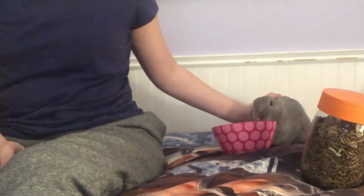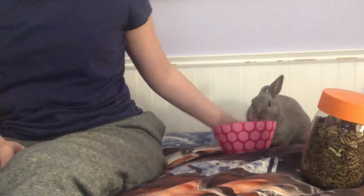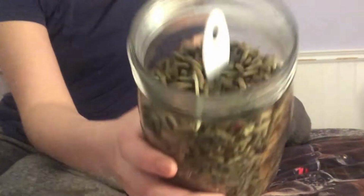But I have a jar of pellets here. This is Daisy's pellets, and if you see any of those little other things, those are just herbs I put in there. But you should not be buying the pellets with the little fun, colorful stuff. You basically want the opposite of what you want for hamsters. For hamsters, you want a lot of variety, a lot of different things. For rabbits, you just want the same boring thing over and over and over.